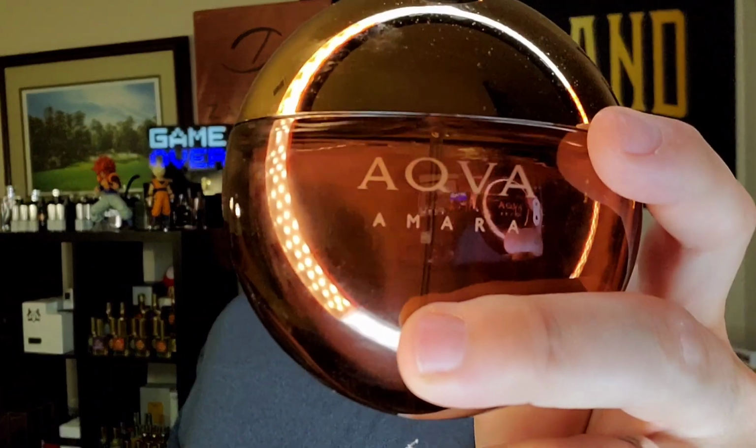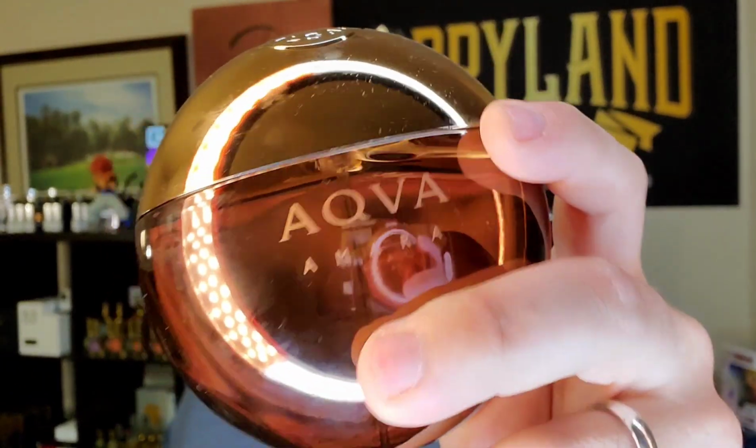If you can get a good deal on it and you want to check it out, like I did, you know, this 50 ml, I forgot what I paid, around $30-something. Wasn't bad. It was worth it just to get it in the collection and try it out. And I will wear it, but it's definitely not my favorite in the line. That's Aqua Amara. In my opinion, if you're going to get one, get Atlantique.